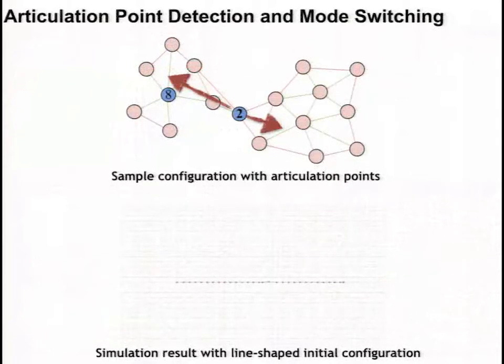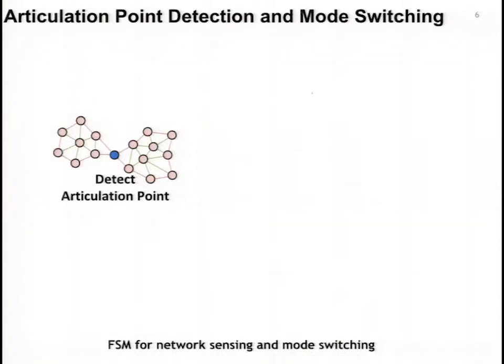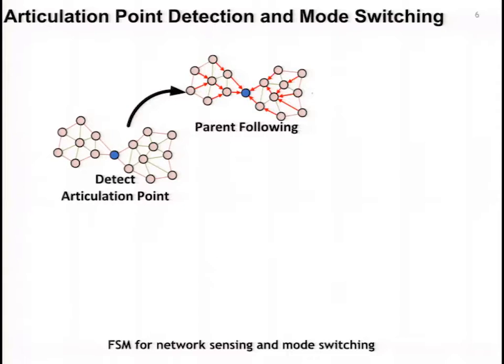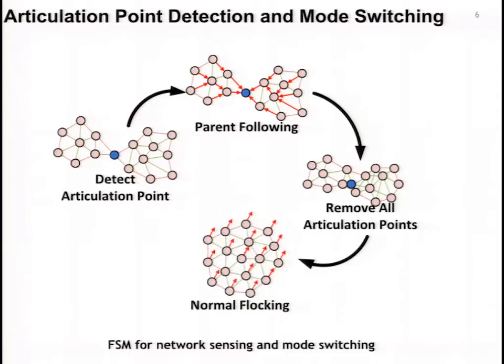So unfortunately, some initial configurations have an articulation point that might cause failure even if we use our boundary force algorithm. To solve this problem, we also propose a network sensing and mode switching algorithm. First, if some robot detects an articulation point, then all robots switch to another mode called parent following. And if all articulation points are removed, then all robots switch back to their normal flocking mode.